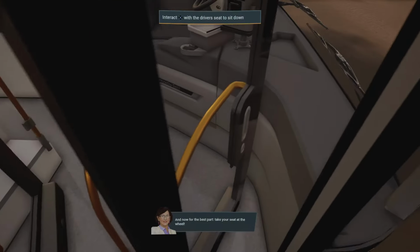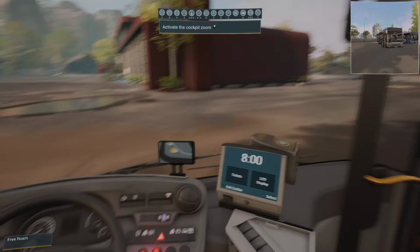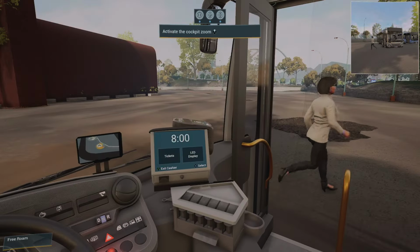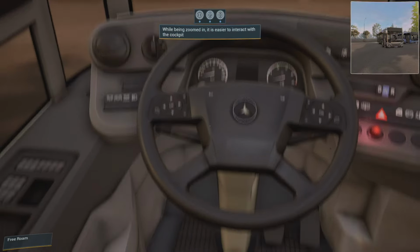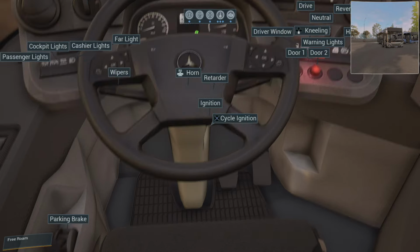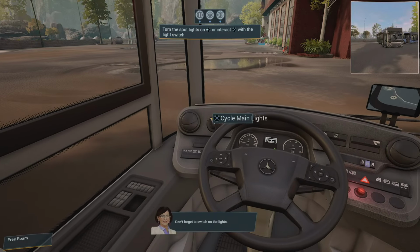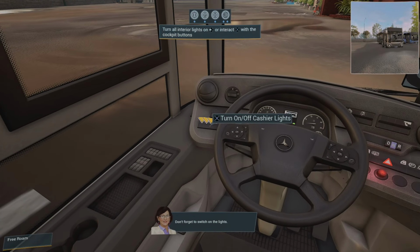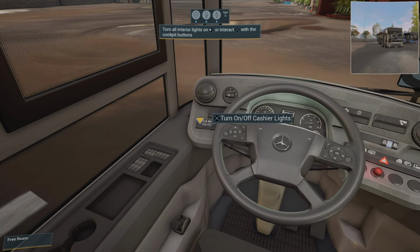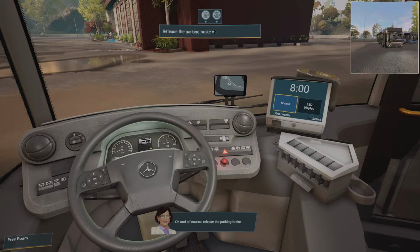Oh, great choice. And now for the best part. Take your seat at the wheel. Oh, the feeling of a brand new bus. Doesn't that engine sound wonderful? I just love the sound. Don't forget to switch on the lights. Oh, and of course, release the parking brake.